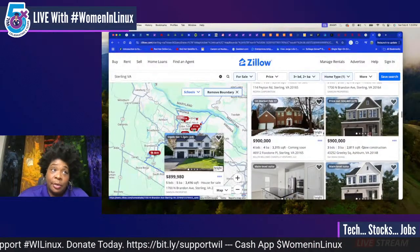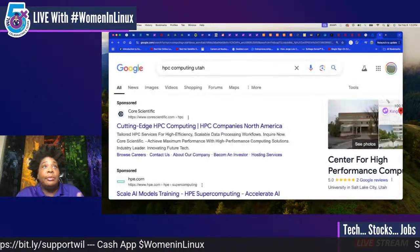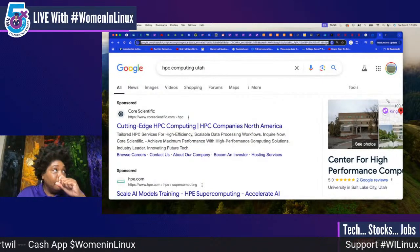But this is just to show you what's in the area. Okay, so you see the prices in the area.